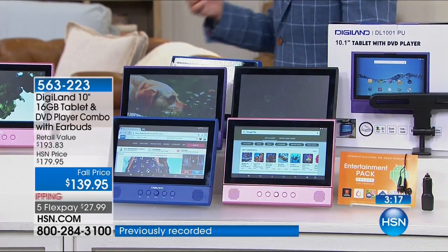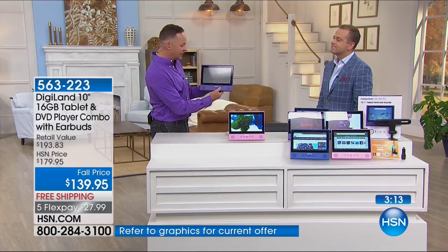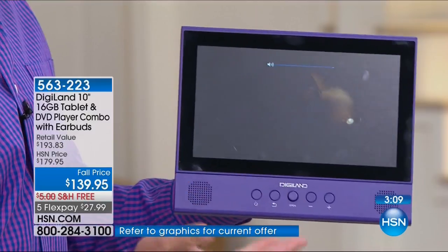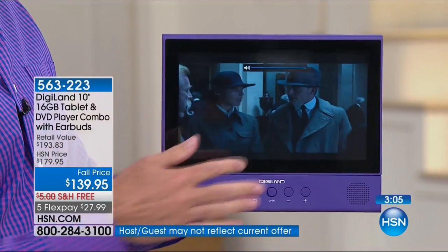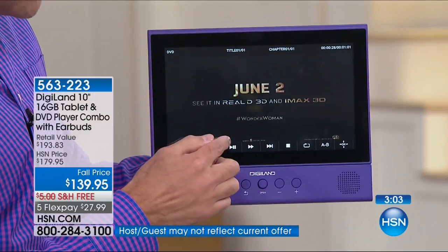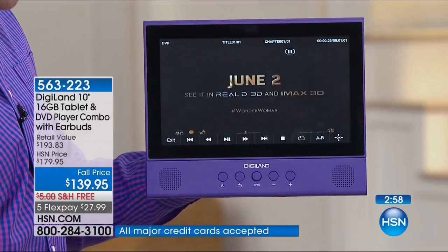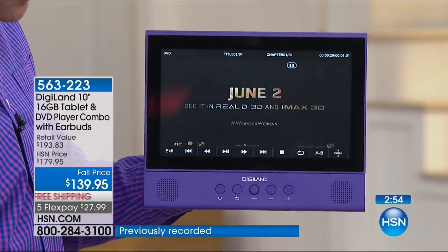Aaron, in terms of setup for a system like this, anything I need to know? It's really, really quite simple. You turn it on, it might ask you a few questions in your initial setup. You might answer those questions. For playing a DVD, it's incredibly simple to do. One of the things I love about it actually is it has both digital and hard controls. Sometimes you'll want to use one or the other. So if you press the screen, that'll turn your digital controls on and off.